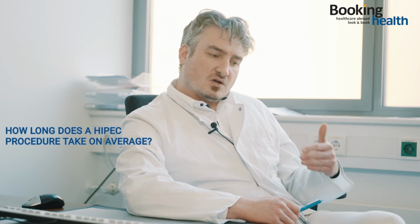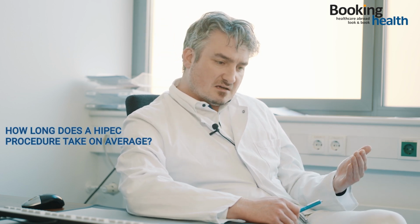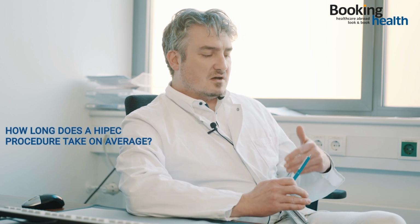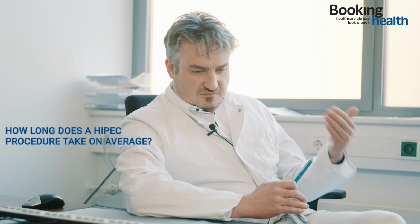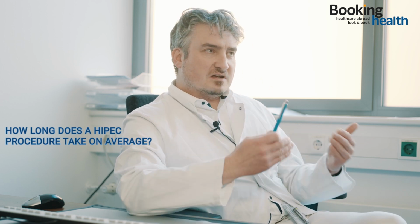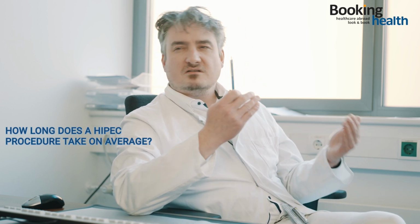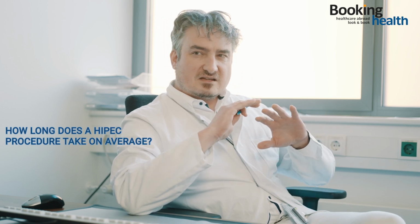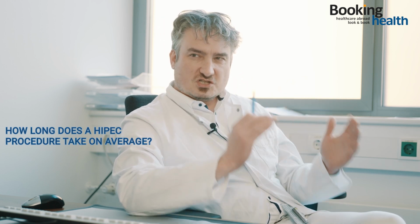It takes 90 minutes. However, experience shows that together with drain placement, perfusion device setup and heating of the chemotherapy drug solution to the required temperature, Hipec takes 2.5 hours. Thus, even if there is a minimal number of tumor foci in the abdominal cavity, the duration of the operation is 5 to 6 hours. It all depends on the number of cancer foci.